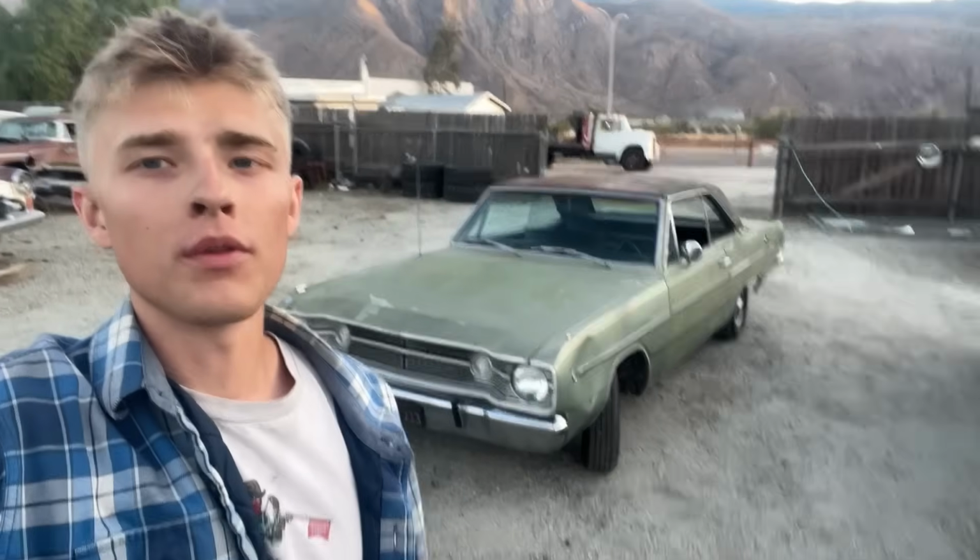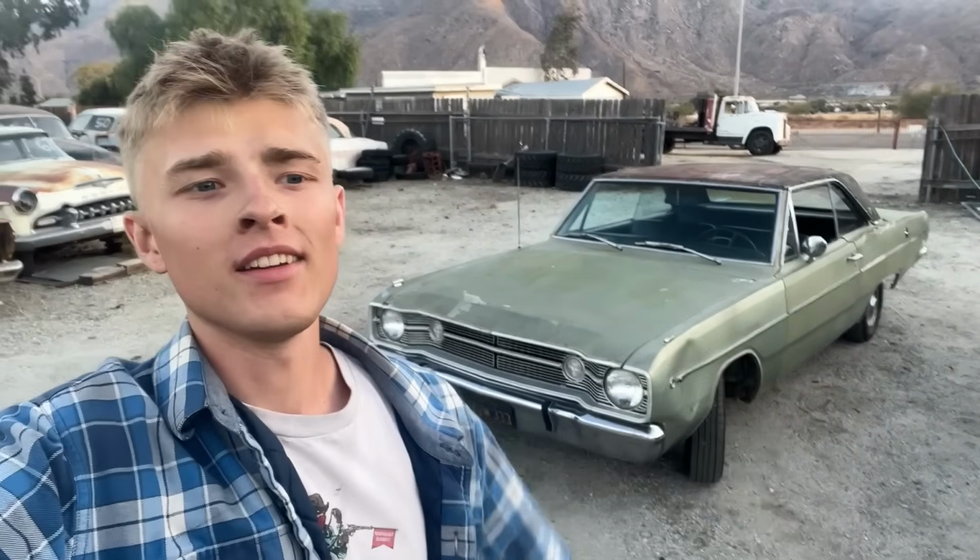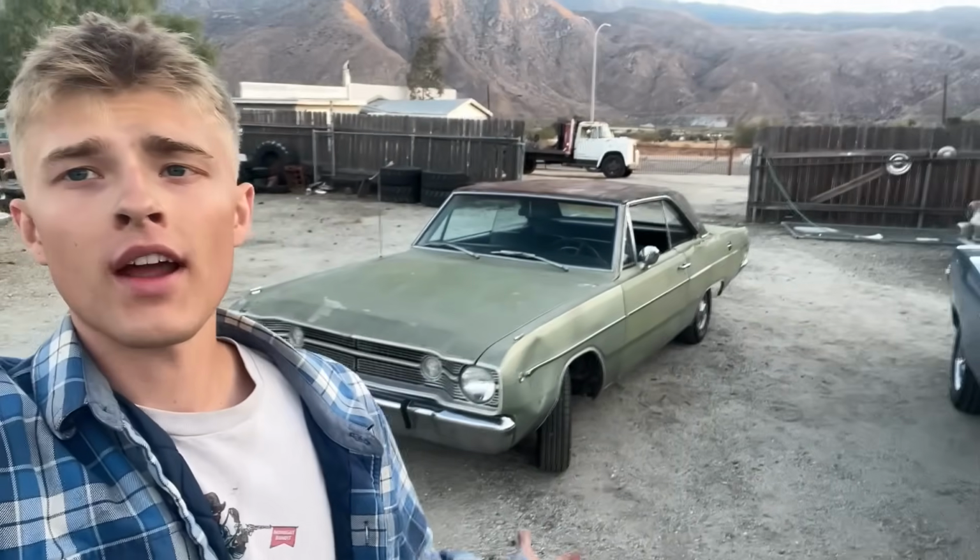It runs so smooth, shifts smooth. Mechanically, this thing is really still dialed in like it probably was in 68. It just runs and drives really good.